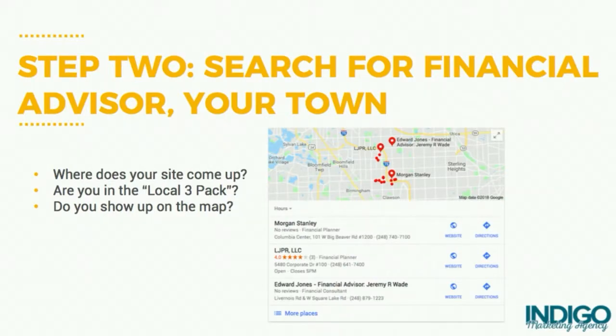The second step is to search for a financial advisor in your town and see where your website comes up. We definitely want to see you on the first page, if not in the top 3 to 5 search results. So where does your site come up? Are you in the local 3-pack that's listed right here on a map? And are you showing up on the map? That's really important so people can find you.